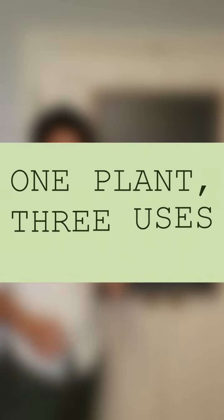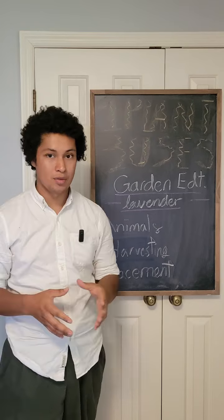One plant, three uses. Today is on lavender, and this is a garden edition. So lavender in the garden can be used in three ways.